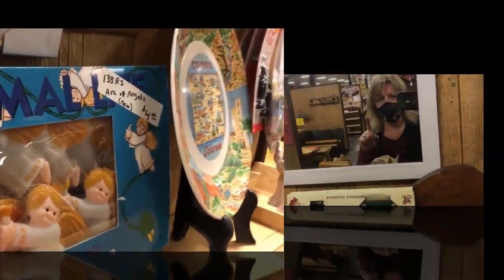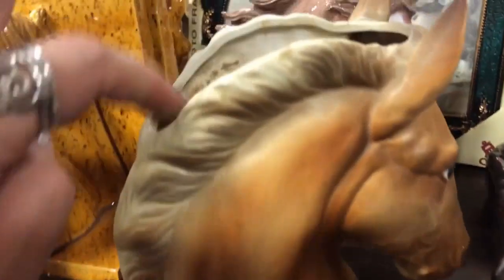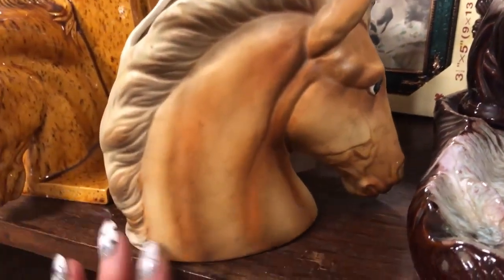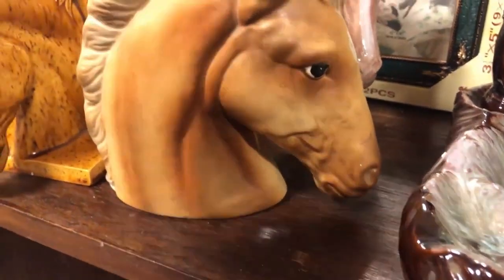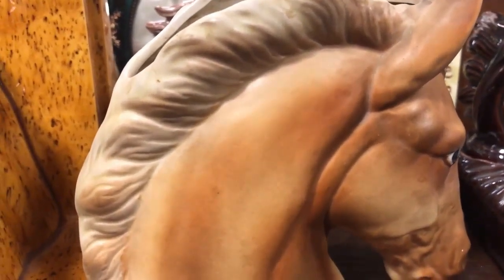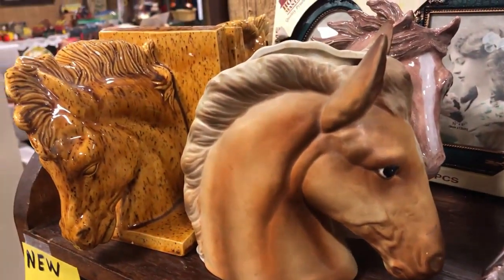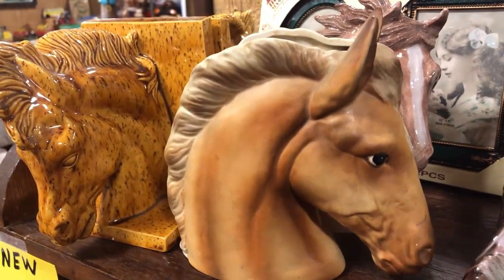It was brought to my attention, and I kind of knew it too, that sometimes I'm like, okay, I'm gonna check this out, and then I never come back. All right. This says National Potteries, Japan. And it's in good condition. It's a little dirty, but there's no chips or anything. So it probably has a resale value of 15 to $22, actually. I think I'll go ahead and leave that here though. And we're moving on.